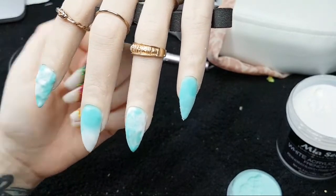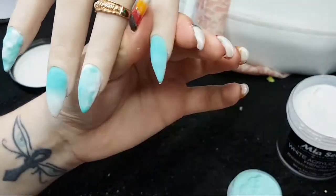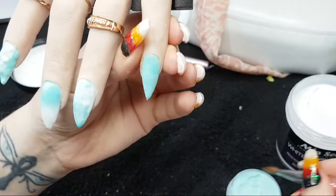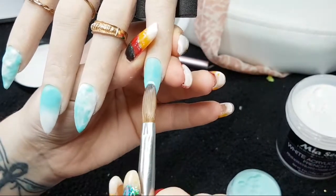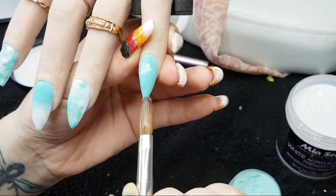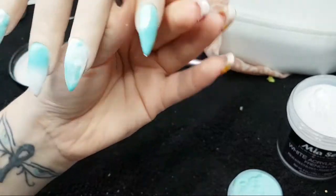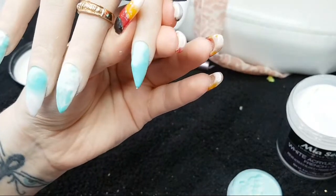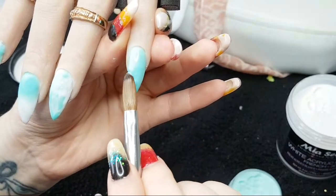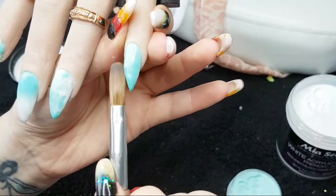Right, I'm going to have to file that nail a little bit because I don't like that. I feel like we need to just put quick, just go over this because I don't want it to ruin the end result. I want to properly be able to see this colour, because it is pretty.